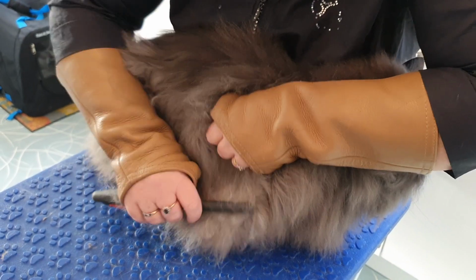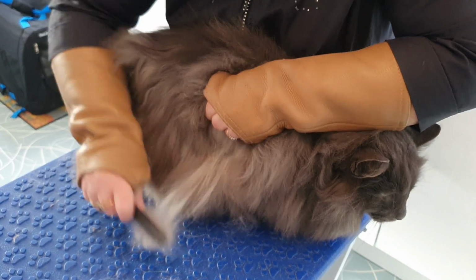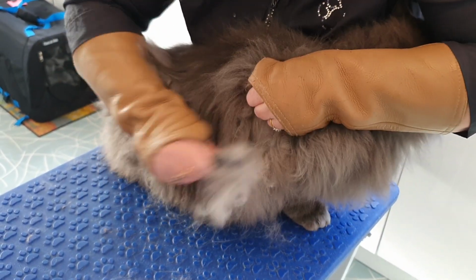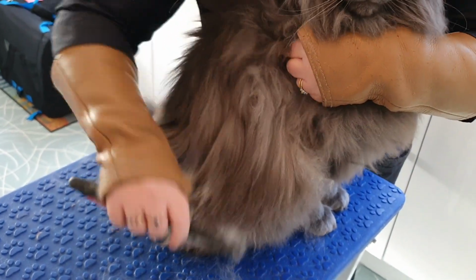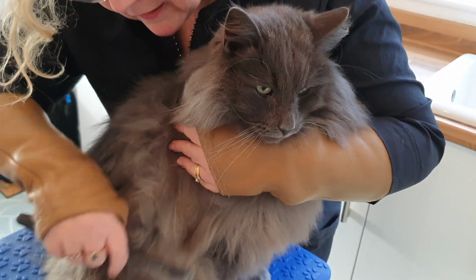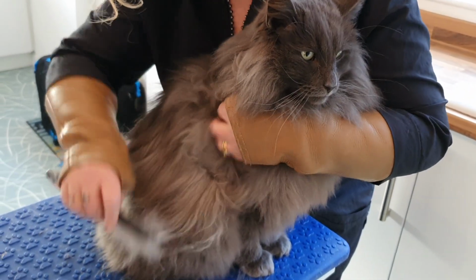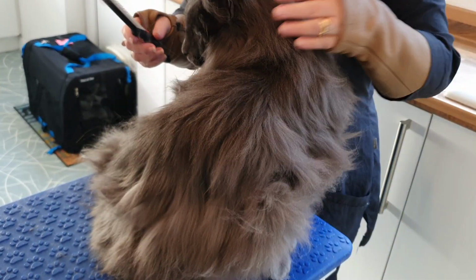And if you're doing this at home, try and get happy with your one bit, and if the cat's losing patience, you can always come back, do the section you're trying to do, and carry on another, maybe a bit later on, and do the other section. And eventually your cat will get used to being groomed, and particularly if you do them in the same spot, and preferably same time of day, and he gets to know that that's the grooming regime.